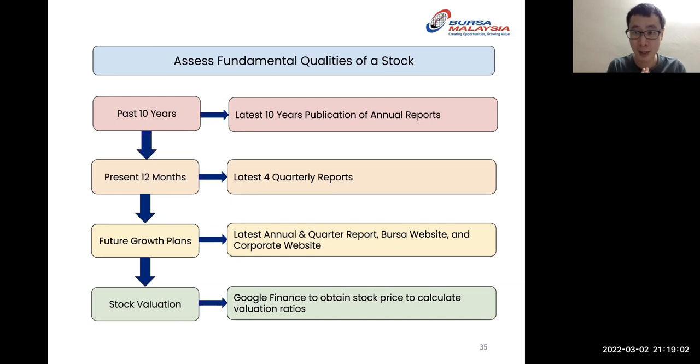So guys, with that said, when it comes to future growth plans, I don't actually speculate. I don't make guesses like, oh, the stock is going to do this or that. Oh, the stock is going to make a certain amount of profits because of this or that. So I don't make such educated guesses. Rather, I will simply go to all these places as mentioned: the latest annual report, the latest quarterly report, Bursa announcements, and corporate websites, in order to find credible and reliable sources of information so that I can assess the stock much better.